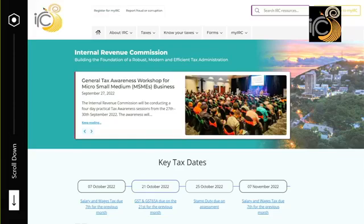Okay, single source of truth, irc.gov.pg. Failing that, the team are always posting to socials like LinkedIn, Facebook, and Twitter when things are due as well. But you can always be certain of your due dates: if you go to the key tax dates on the IRC website, you will always find the ones coming up.